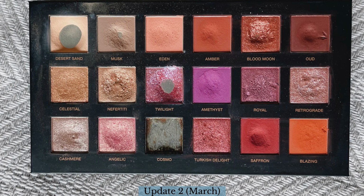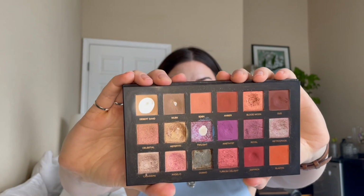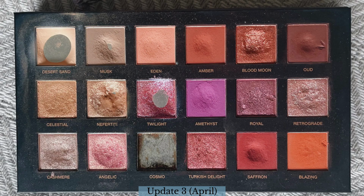And then finally, we will get into the Desert Dusk palette. So I will show you what it was looking like last month. And here is what it's looking like this month. So I hope you can see there is a pretty big goal met here. The shades in my quintet are Nerfertiti, Angelic, and Twilight, so it's those shades right there.